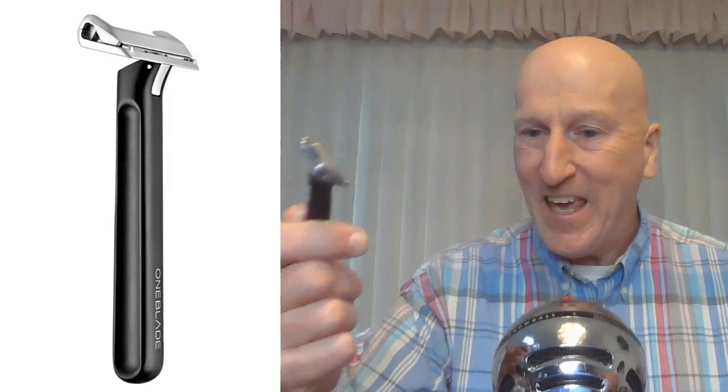Now, if single edge razors haven't been in your wheelhouse, and you've maybe had some difficulty using a single edge razor and figured that they're not for you, give the One Blade Element a try. The pivoting head, and of course the angled surfaces that help you find the correct shaving angle, really make it a good choice for those who otherwise haven't had much success using a single edge razor.